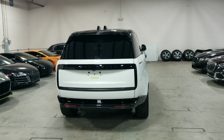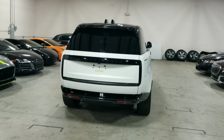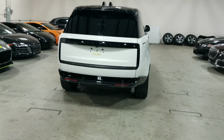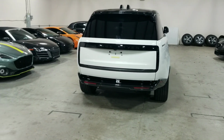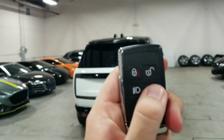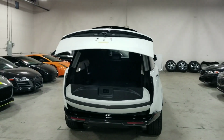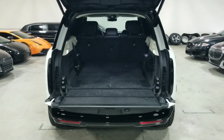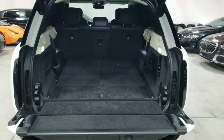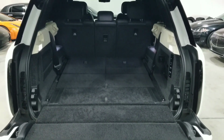I'm going to go ahead and open up the trunk. The Range Rover still features the traditional two-part clamshell powered liftgate. So I'm going to open up the trunk using the key fob. You can do so by pressing the button here. So once again, it's that two-part trunk that everyone loves. Massive amount of trunk space on this vehicle. I do have the third row seats currently folded down to give the maximum amount of trunk space.